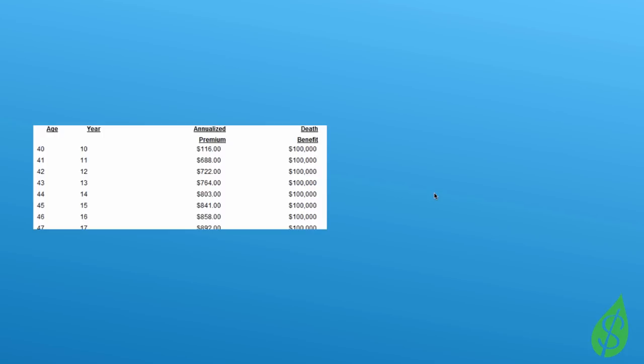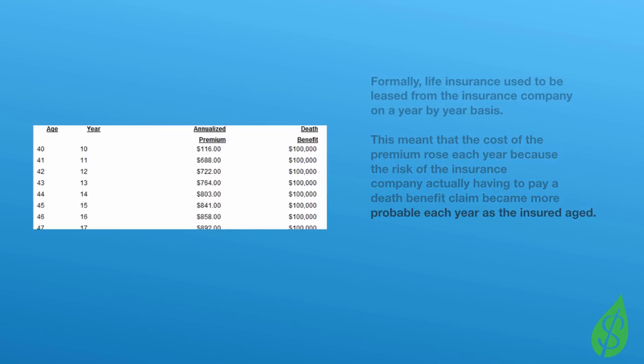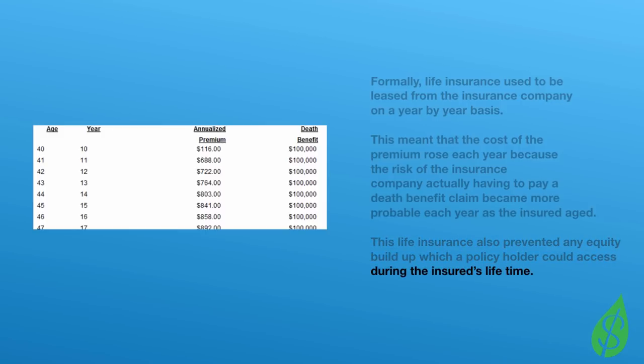And the problem with that is that there was no equity developed in it. So insurance was sold on a year-by-year basis. It could be renewed without underwriting, but the premium went up every year. Essentially, what this meant is that you had to pay more and more every year to have the coverage that you had, but you developed no equity. So money spent on term insurance was really money down a rat hole unless you died. And as we stated, this type of insurance never builds up any equity during the entire insured's lifetime.